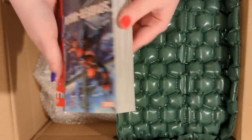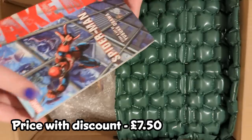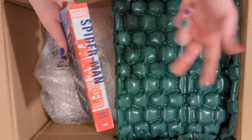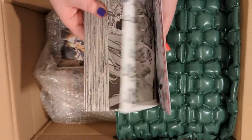Next we have, oh, that's so cute. Oh, that's so adorable. That feels really nice. Next, we have Spider-Man Fake Red. So it looks like Viz are doing a whole bunch of manga stuff in partnership with Marvel. I believe there's a Wolverine one as well.